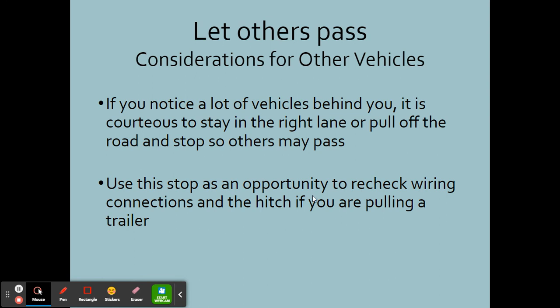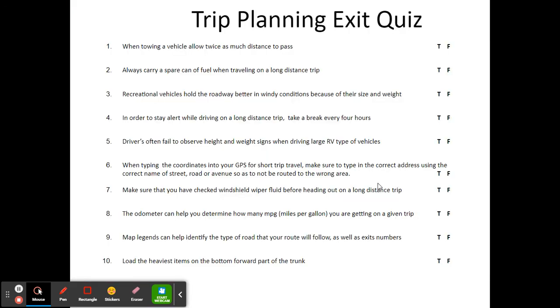Okay, use the stop as an opportunity to recheck wiring connections and the hitch. All right, we're not pulling a trailer. Okay, trip planning and exit quiz. So when towing a vehicle, allow twice as much distance to pass. We're not going to be towing a vehicle, but definitely want to at least allow yourself twice as much distance. And we can expect that for a vehicle that is towing something.